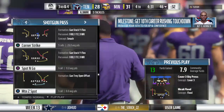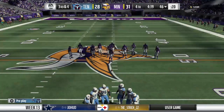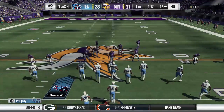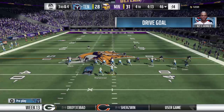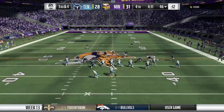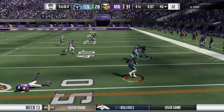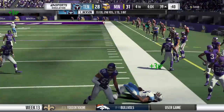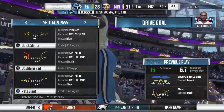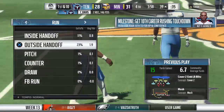Definitely a passing down, but he was able to leak out and pick up some good yardage, even though the coverage was excellent. Maybe it's not exactly how they drew it up, but he still got a big chunk of yardage on 2nd down. Out of the gun now on 3rd down. It's caught by Davis. And he's got the first before he's brought down at the 39-yard line. That one good for a pickup of 15 for Tennessee.